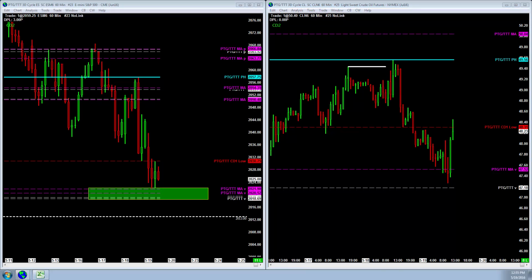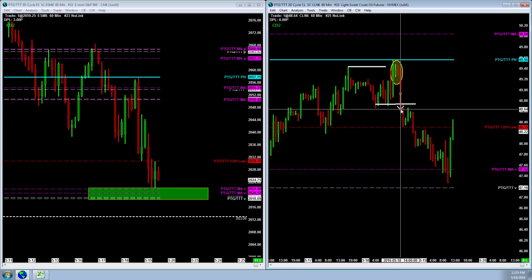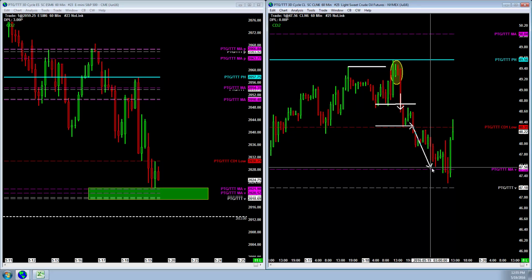And as you can see, on the push-up, they were not able to exceed the prior high. So as a result, once they violated this low right here, the selling began to accelerate. Then once they violated the cycle day 1 low, the projection was the MA, which is the average violation target, at 47.52.